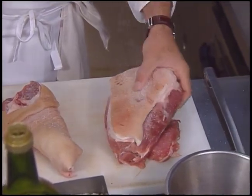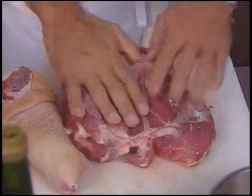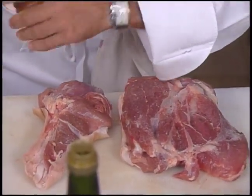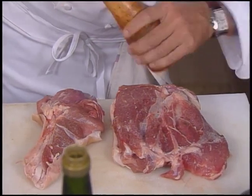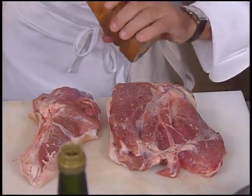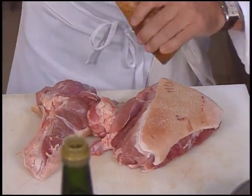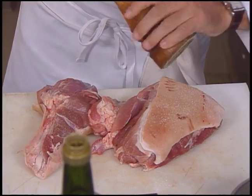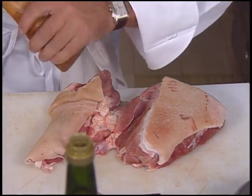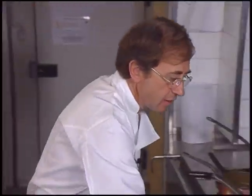Pieces of the suckling pig are seasoned with salt and pepper. The chef says since the meat will cook for so long, a good deal of seasoning is required, and it will be seasoned again.